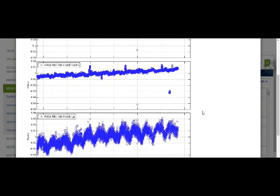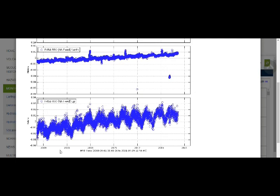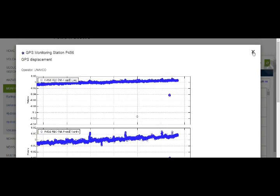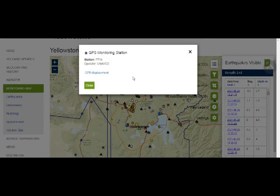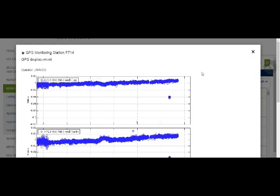This is seasonal, and it's inflating. Seasonal up and down, it's inflating from 2009 to 2021, okay? As you can see. So we have an inflation there. Let's go to this one here, GPS station P714. That's again going northeast.